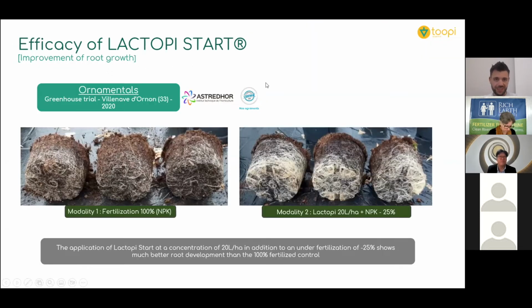Okay, I know that it's not, I would say, an agronomic course, but I just wanted to show you some results which are quite interesting. So, an example of our results on ornamentals, flowers, which is very easy to view on the plant pots. This has been done in France on one type of flower. And you can see on the right part, when you use our product at a rate of 20 liters per hectare and decrease the use of mineral fertilizers by 25%, that we have an increase of the root development, which is the main claim of the product. And it helps the plant to have access to the nutrients, in, I would say, regenerative practices.